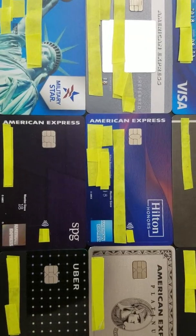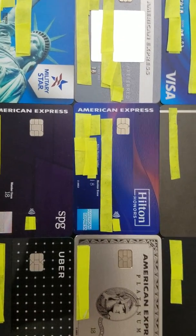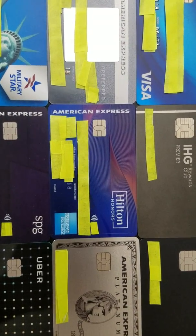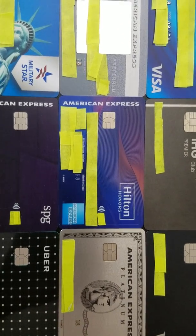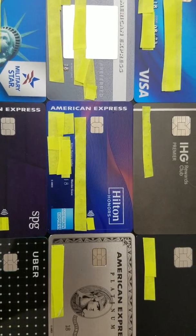Next, we have a Hilton Honors. This is the Hilton Aspire card by American Express. Another free night hotel card. Pretty good for this free night. Another huge perk of this card is the Hilton Diamond status. This is another $450 annual fee card.